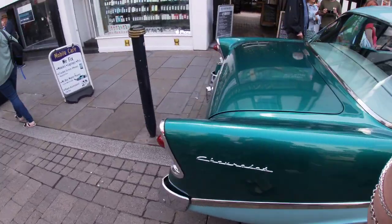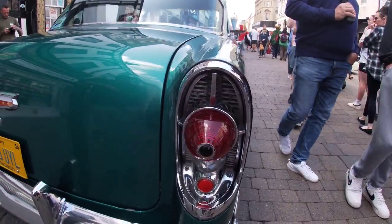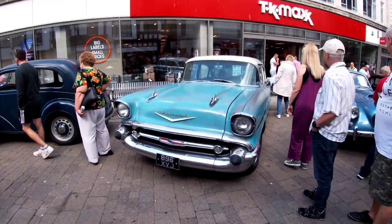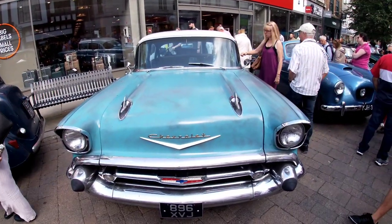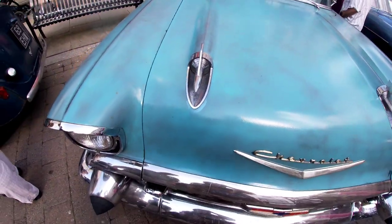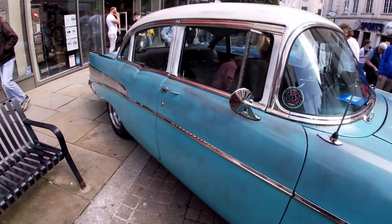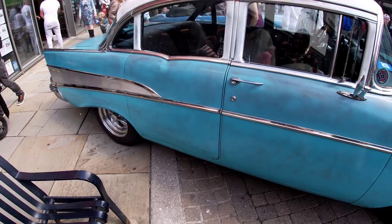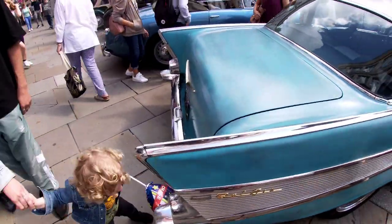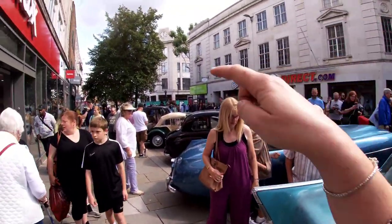Do like the American cars. I love all the little intricate detail on the lights and things. Look at the little jewelry bit in the middle. We've certainly come to the right street here, haven't we? Look at this. So I decided to go over it with a roller. Yeah, there's the original paintwork underneath. Still a stunner though. Looks like someone's welded up the back doors. Lovely car. Oh yeah, there's the P4 over there with its doors open.